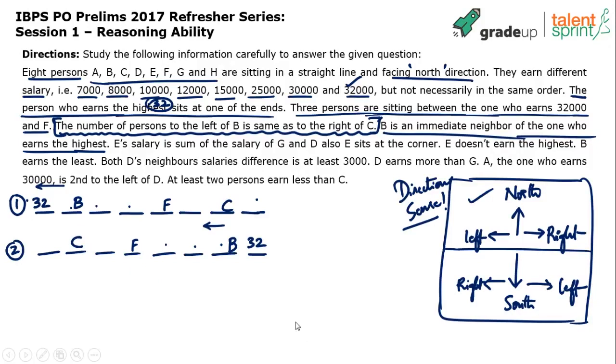Indirectly, if you try to understand this statement, let me highlight it. This is a very important statement. You should understand the hidden meaning behind this, right? He says the number of persons to the left of B is same as the number of persons to the right of C. In simple words, what it means is that B and C are equidistant from either of the ends. B is second from the left, which means C will be second from the right. B is 7th from the left, which means C will be 7th from the right.